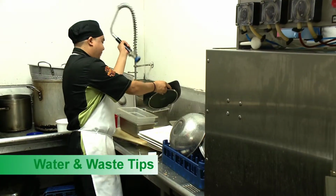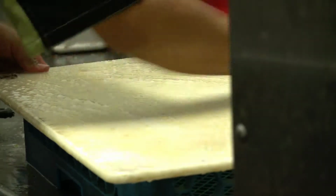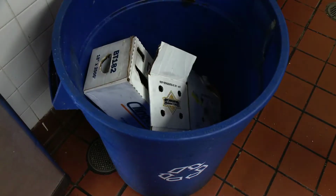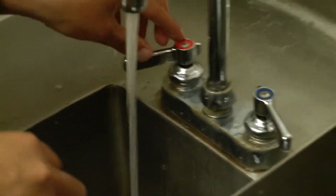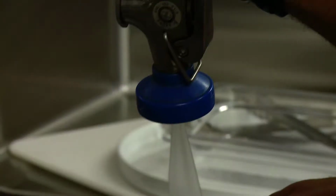If you cut down on excessive water use, you can save on your water bill, reduce wastewater charges, and lower your energy costs. Throw in recycling practices and you're on your way to making your business green. On average, restaurants use 3,000 gallons of water on their entire daily washing activities. Here are a few tips you can use to start saving water.